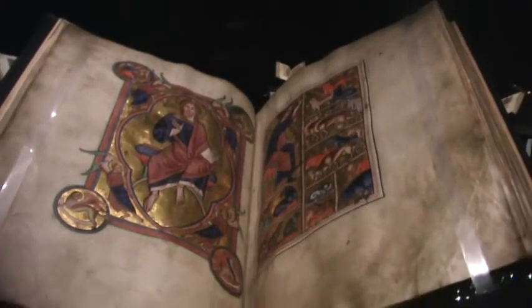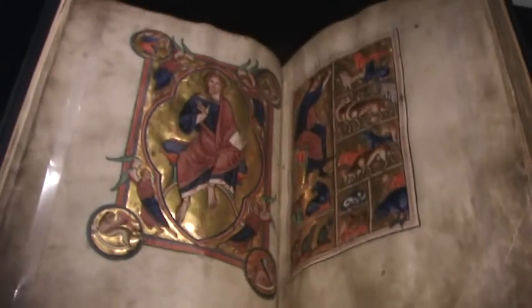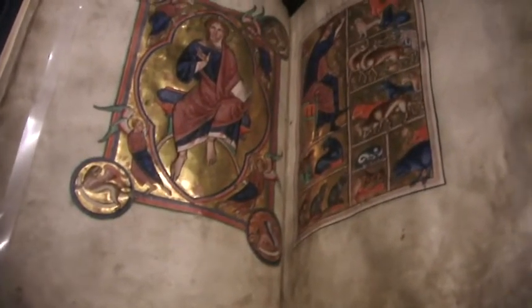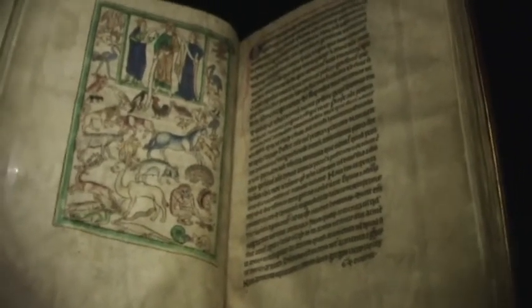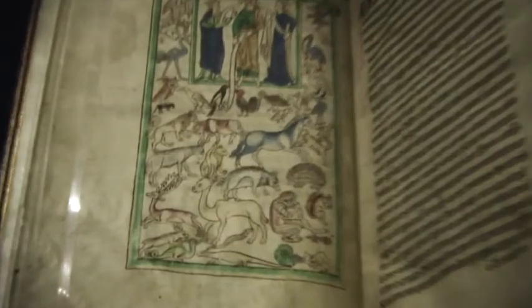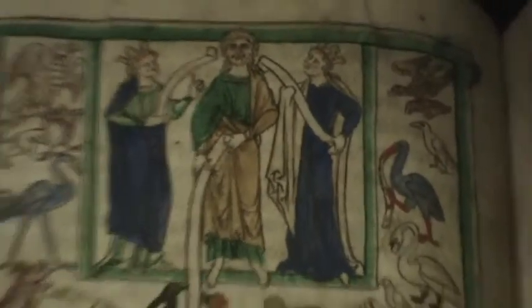Let's go to the Abbey. Aberdeen Bestiary. The text is Latin. It's photographs. Etchings in gold. Real. 800 years old. Northumberland Bestiary. Adam naming the animals, England 1250 to 1260. Different representations of Adam naming animals.